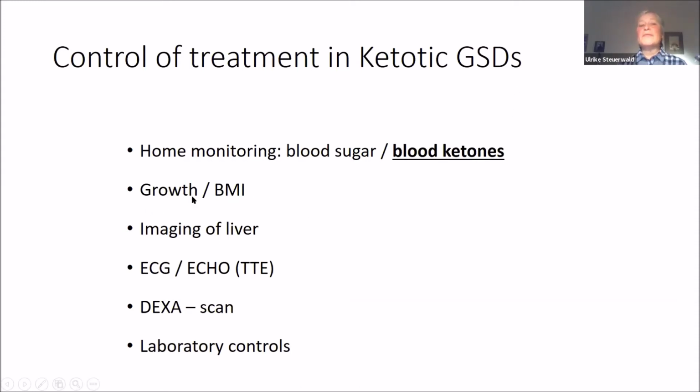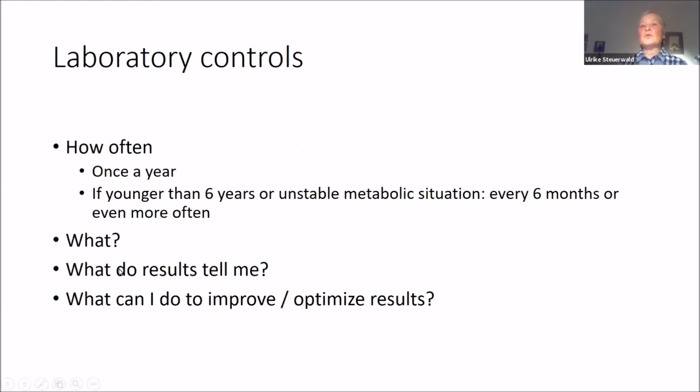Then you have to control the growth, the BMI, whether you gain too much weight or not. You have to use the ultrasound or the MRI to have a look at the liver. You have to look at the heart, especially in type 3A, but we now know also in type 6 and type 9. You have to do a DEXA scan that will tell you something about the bones, and you will have to do the labs. Which labs? We'll go to that in a minute. Usually we do that at least once a year. And in children that are younger, or in people with an unstable metabolic situation, you have to do that more often, every 6 months, sometimes every 3 months.